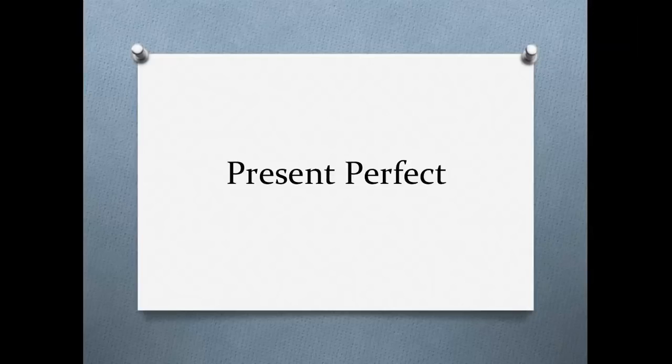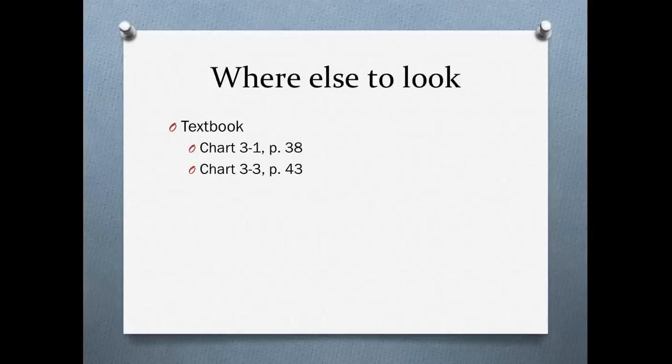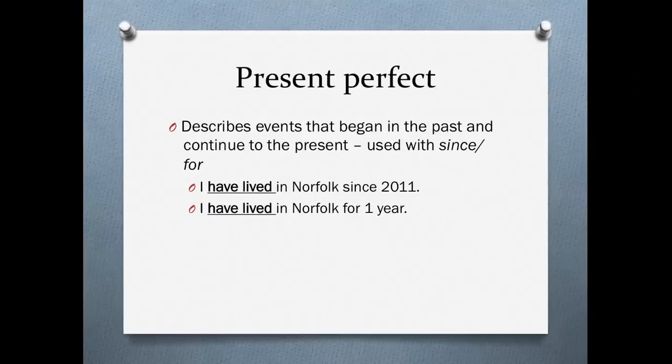The present perfect. To find out more information about this verb tense, turn in your textbook to Chart 3.1 on page 38 and Chart 3.3 on page 43. Chart 3.1 will give you an overview of the present perfect tense, and Chart 3.3 will explain the differences between the present perfect and the simple past. The present perfect, in general, has 3 different possible meanings. Let's look at the first one now.